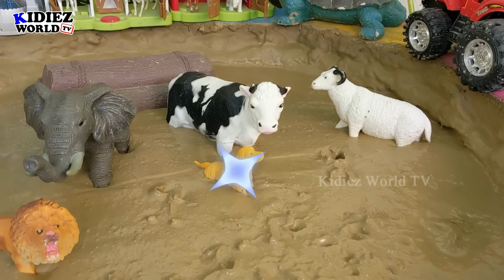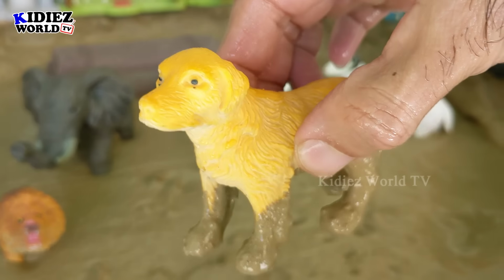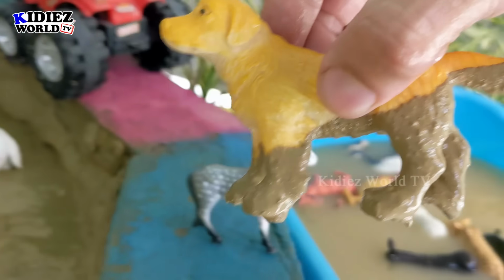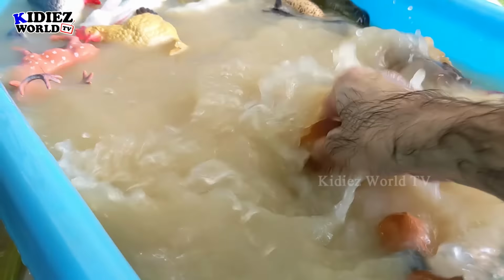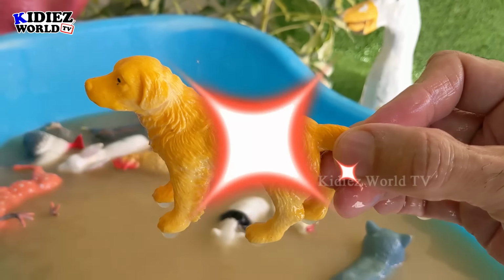Let's check out the next one. We have dog, another farm pet and domestic animal. Dogs are very cute and very loyal, and they are very funny as well. Let's wash him. Here we go, dog.